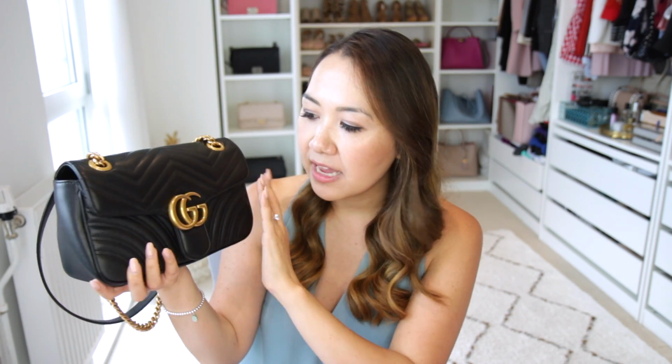I did say I was a bit worried about the bag sagging below. Nothing like that. Everything is really good, no tarnishing or anything. It's just the side of the bag, or the top of the bag, but other than that, still a big fan, but just something to be aware of.